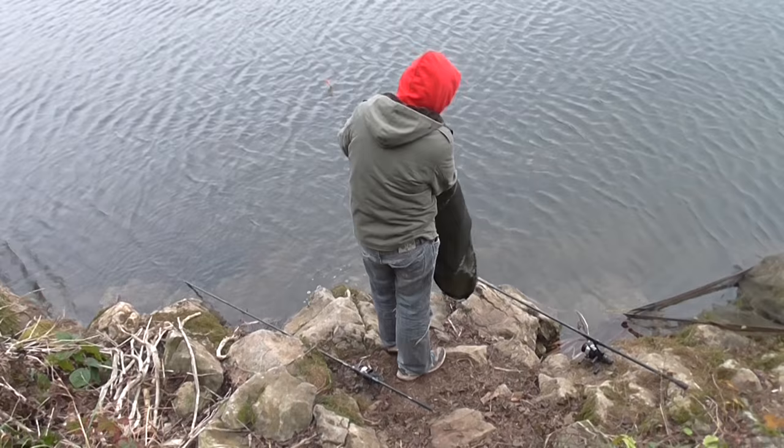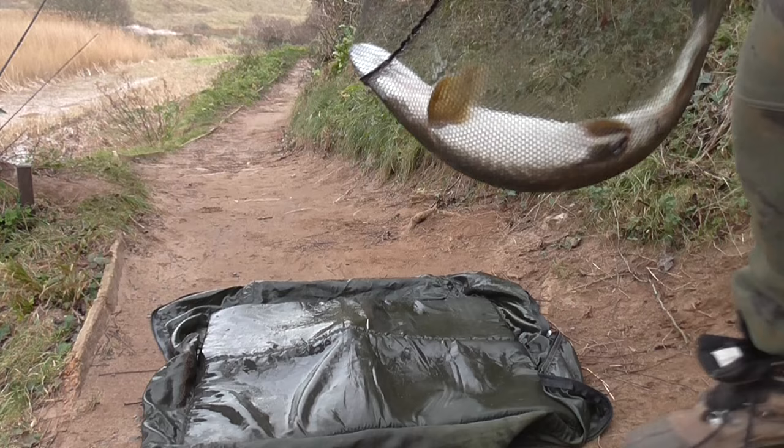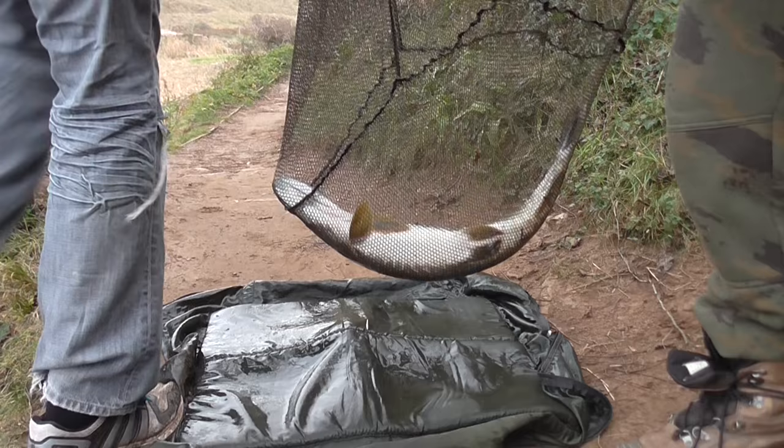Anything like the averages you were catching last year? To be honest, I'll take any pike. I love pike, no matter what size.